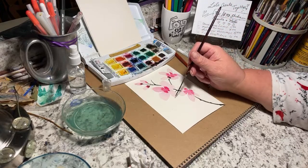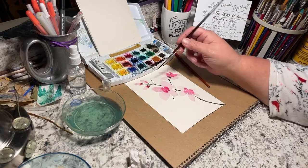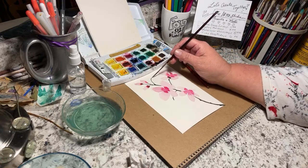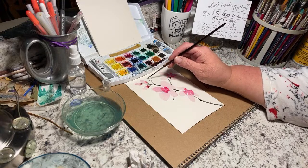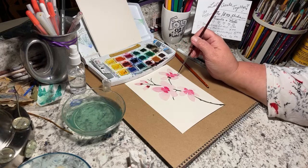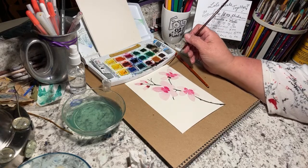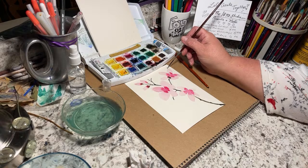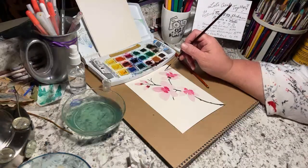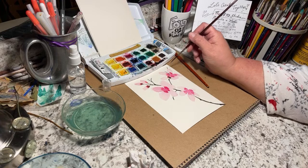Honey. So I'm going to make a little shoot come up here. And I like to put on some of my little bits after I paint in my big blossoms. I like to do that because if you've ever seen a cherry blossom tree, they just go on and on. They're so prolific with their blossoms, aren't they, honey? Oh, that's nice. Already so pretty, says Robin Lynn.